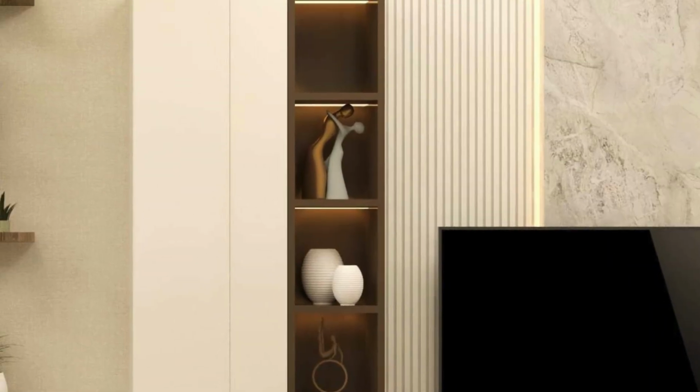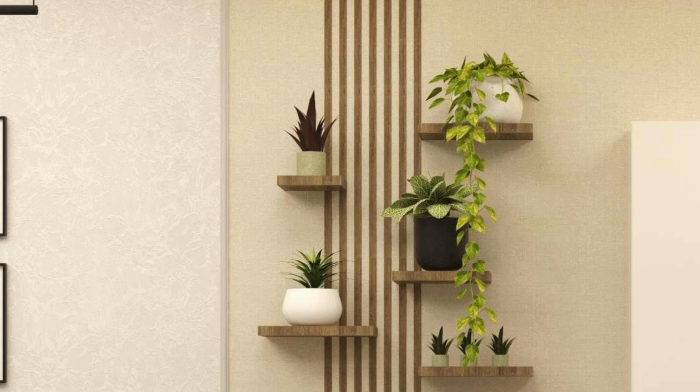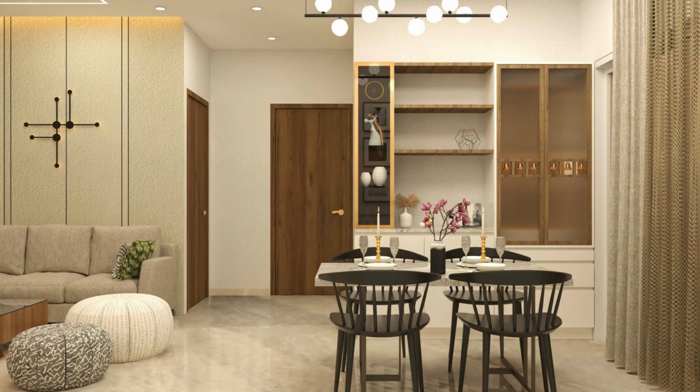The open shelves combine easy access with style and customizable space. Plant ledges bring a modern touch and nature indoors. This crockery unit combines style and functionality, making it perfect for modern dining spaces.